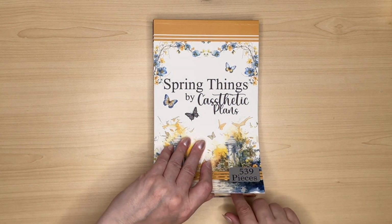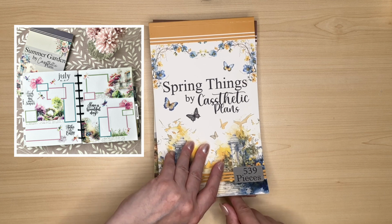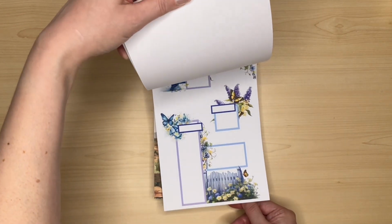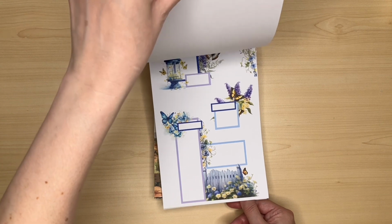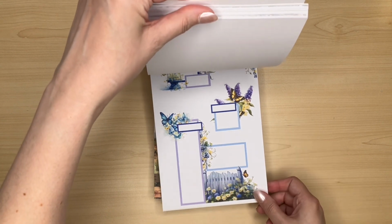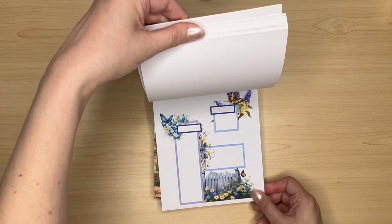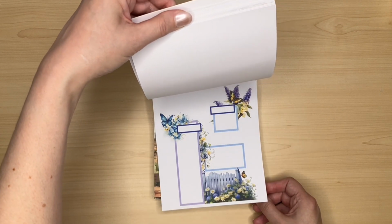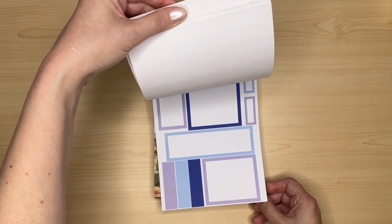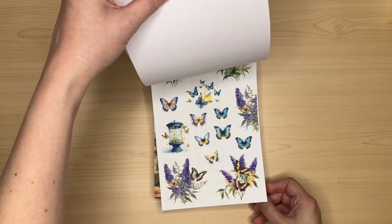I have been using the Summer Garden by Casthetic Plans. I'm quite new to Casthetic Plans. I find her books very exciting and inspiring just because of the different elements. So if you saw my recent video, I used the sticker clusters that she pre-makes and then tried to build my own using her stickers, and also not just her stickers. When I'm doing a Live Love Posh spread or any other shop spread, I'm thinking about her clusters and how she layers the elements together.